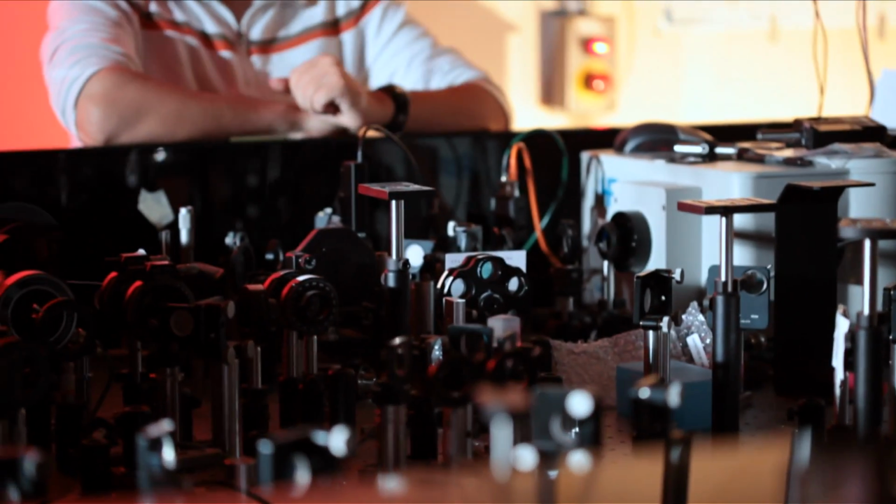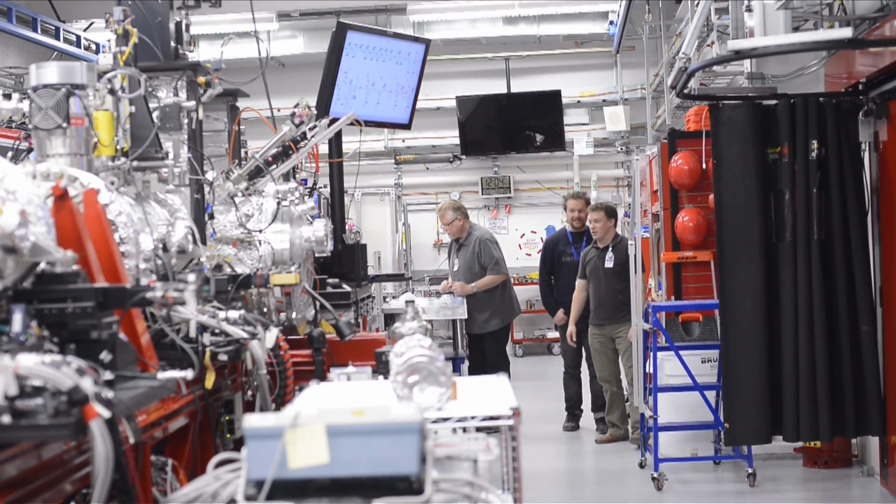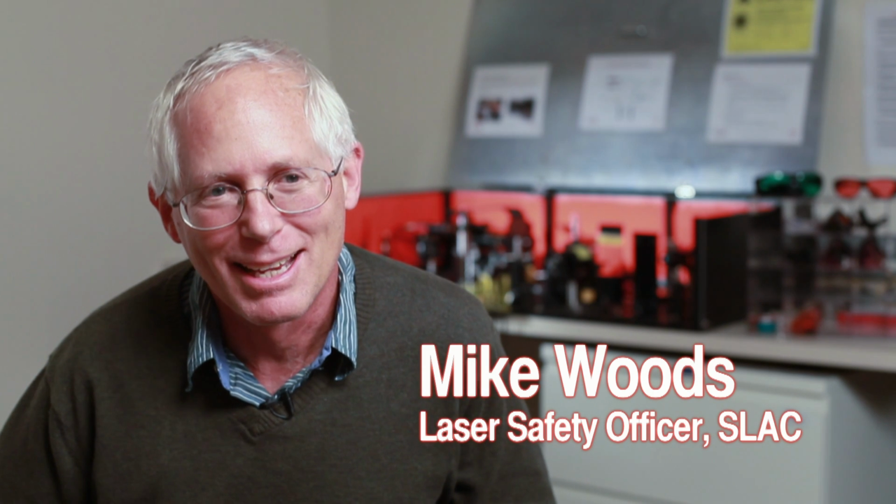I think people don't typically fully grasp what we do here at SLAC. We're not like stormtroopers firing away and running around. My name is Mike Minitti, and I am a staff scientist within the Laser and Science Technology Division of LCLS. I'm Mike Woods. I'm the Laser Safety Officer at SLAC.